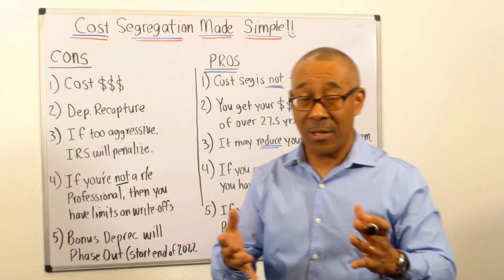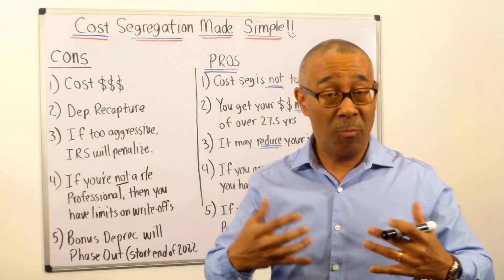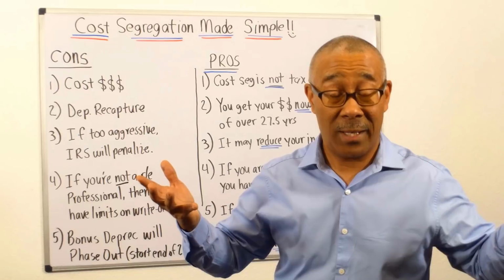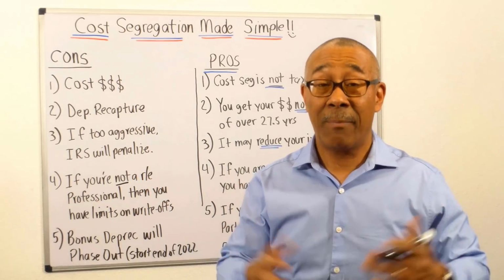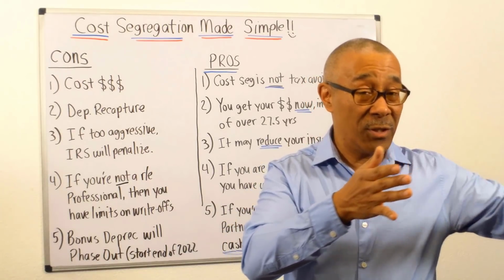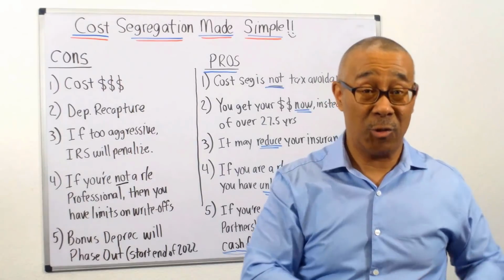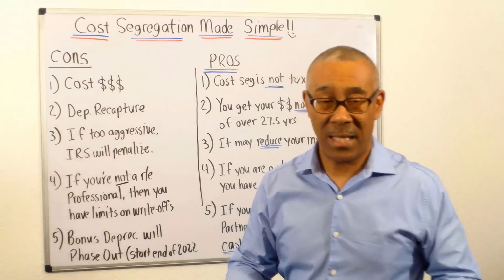And again, remember in cost seg, it produces paper losses. So you may have made $200,000 in cash flow, but on paper, it will show negative $300,000, right? So it looks like you're losing money, but in actuality, you're pocketing money. On paper, you're not. Well, that negative $300,000, you can carry over year by year until it's used up. So every year you make money, you can use that to mitigate any tax you have to pay on dollars you made. Got it? Okay. So it's incredible benefits of being a real estate professional.